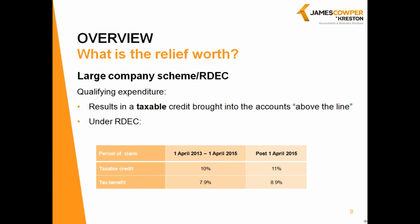In terms of the large scheme, or what's now known as RDEC, this is less generous. How the RDEC works, you identify your qualifying projects and qualifying expenditure in the same way, but then there is a different methodology. What you currently get, if you look at the right-hand column there, is an 11% taxable credit, and that is actually brought into the accounts.